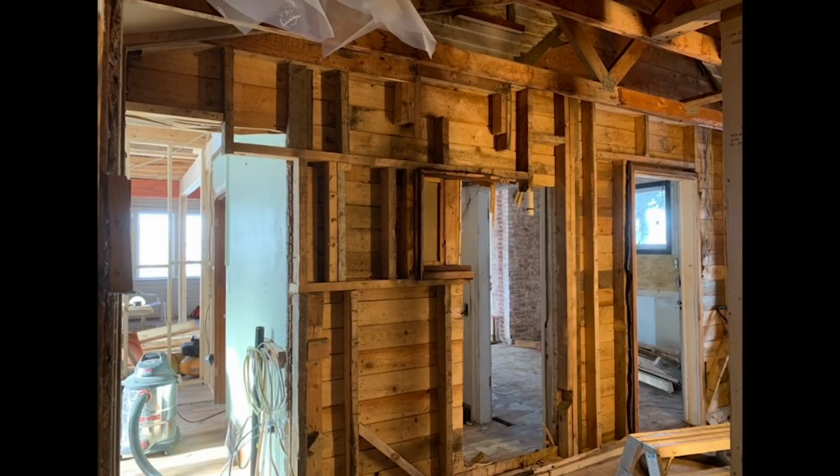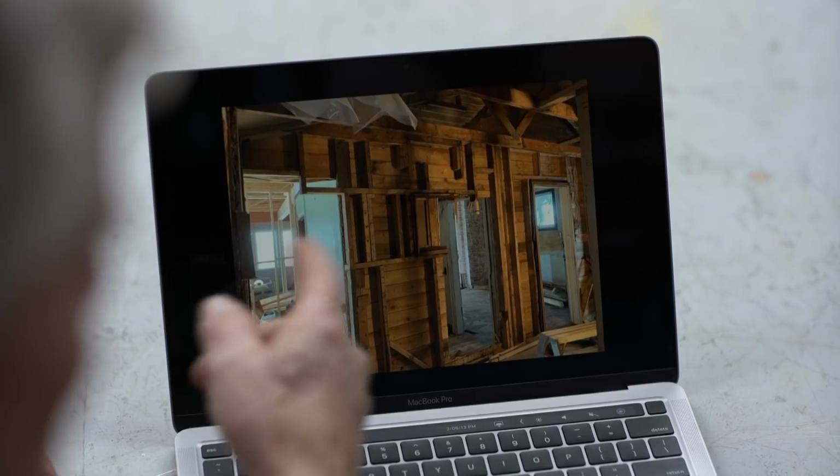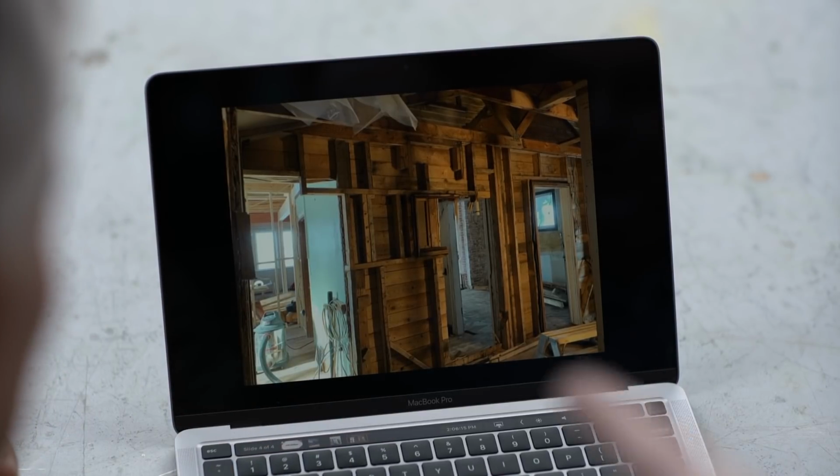Look at that. I mean, they beat up that structure so bad that what do you do with it? You've got to take it out and reframe it. I mean, that's got to go. That door opening has more structure than that wall. Is there a header on that entire wall? If there is, Mark, I don't know where it is.